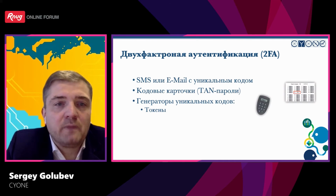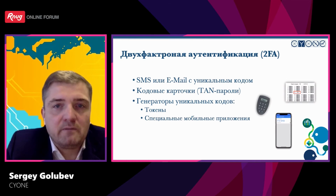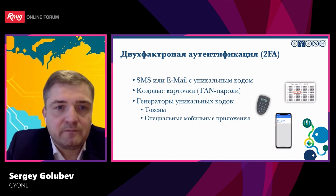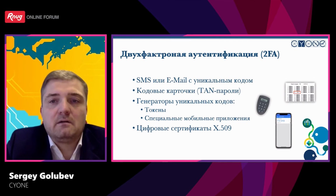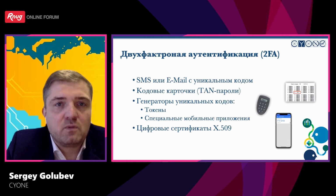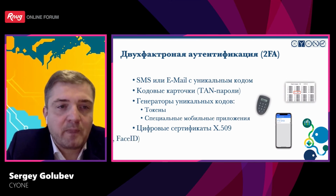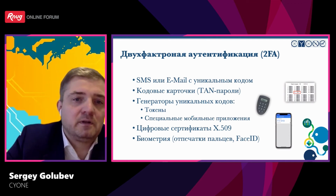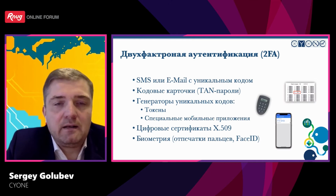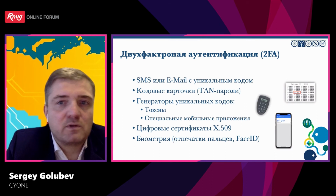The generators of unique codes like tokens, they were generated via specific algorithms, also special mobile applications to generate a unique code, which is just inherent and embedded into your mobile device, and it could hardly be captured by the abusers. And also we use some digital certificates, and it was some kind of an additional electronic signature upon your request, and it was actually passed to the server and checked further on, and it had to be installed on a specific computer. But who used this computer, that was another question. And nowadays we use biometric analysis, the fingerprint and Face ID, which is used in Apple devices. And that is how you may be identified as a unique personality, that indeed that is you.